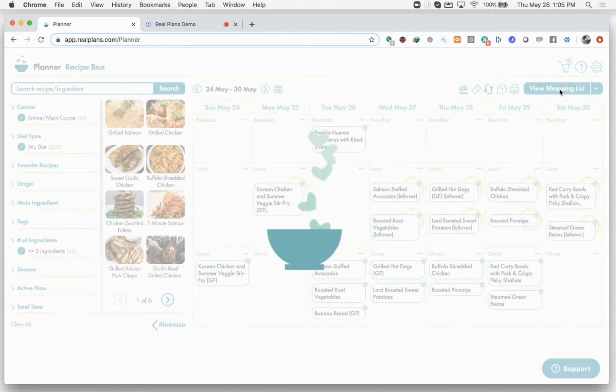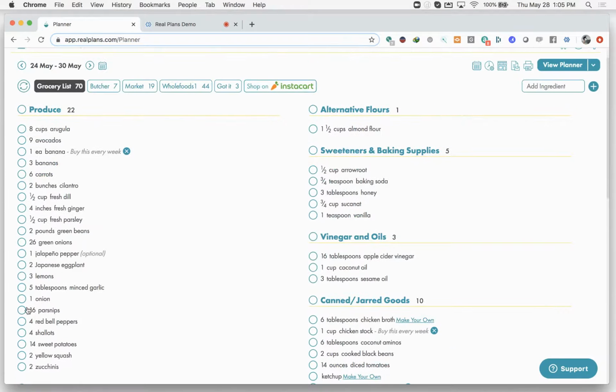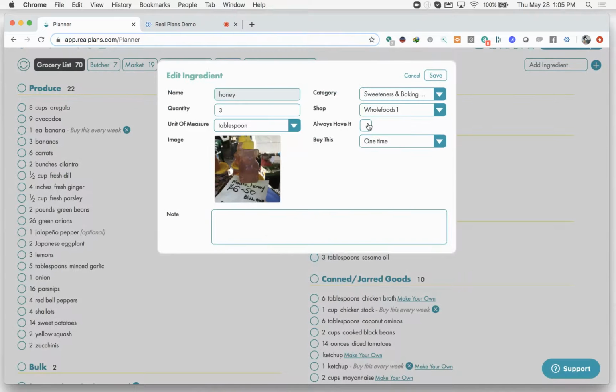So then over in the shopping list, you can check off ingredients as you walk around, and this is on an iPhone and Android, of course. You can check off ingredients and say, well, you know what? I keep bees in my garden, if you are so inclined and a homesteady kind of person, and you can say, stop telling me to buy honey each week because I always have it.